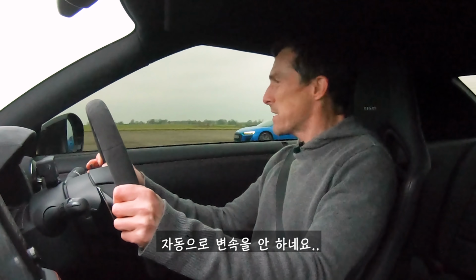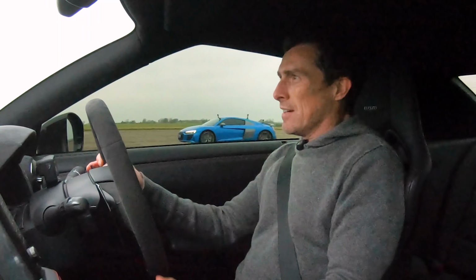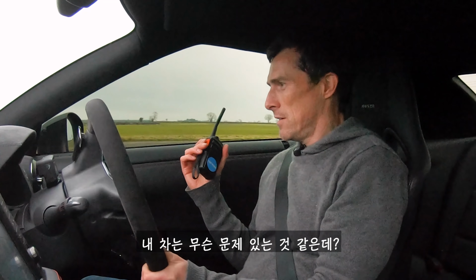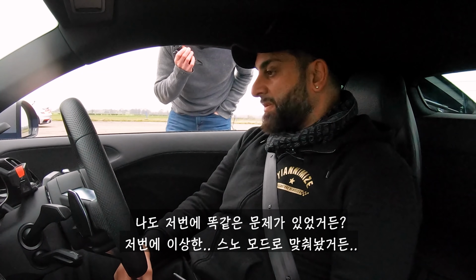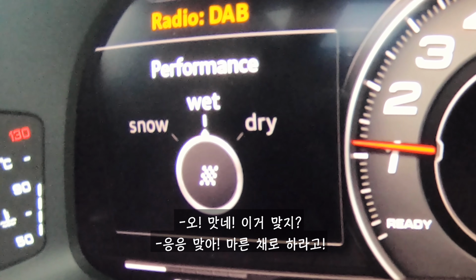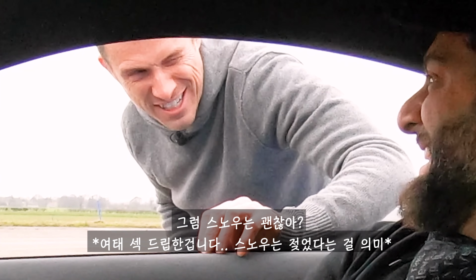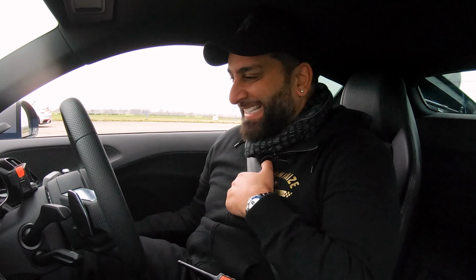Oh, it doesn't change up automatically. I jumped the start anyway. No, I cocked it. I jumped the start really badly and backed off. Something happened as well to my car. I've had this before, and I accidentally put it into some form of weird snow mode. Oh, yeah, look. Yeah, that's it. Yeah, go dry. You're good. Don't want to go in dry. Okay, you don't like it dry? Don't go in dry. Do you like it in snow? Bye, Matt. We're ready. Let's do this.